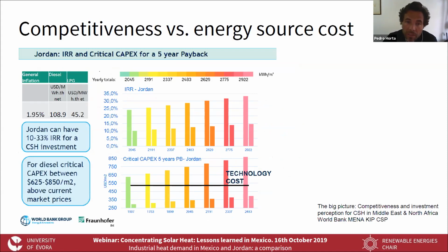What we could see was that for different values of solar resource, which you can find in here, it was very clear that when we were replacing diesel and considering average technology costs as of today, the concentrated solar heat solutions seem to be competitive pretty much all over the territory. When it comes to natural gas, that is no longer the case.